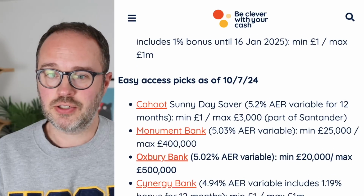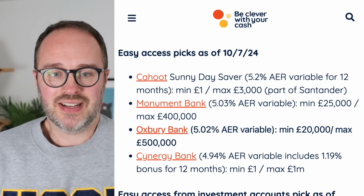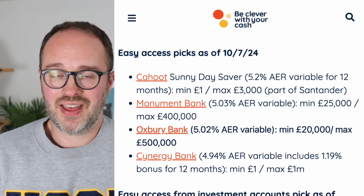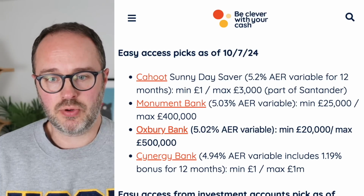Now, if you want ones without any of those hoops, you just want to open up an easy access account, the top one is Kahoot. Their Sunny Day Saver pays 5.2%. However, that is capped at £3,000. However, you can open up a couple of those, as I shared in the update last month, if you want to boost that a little bit.